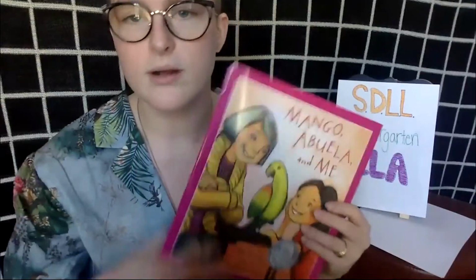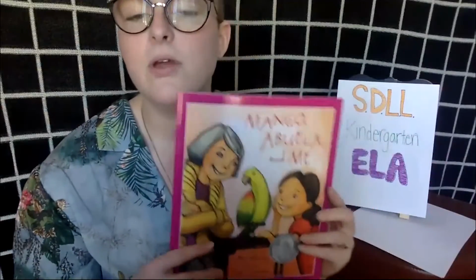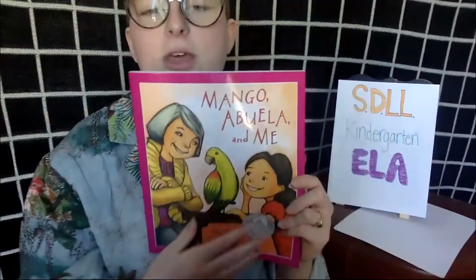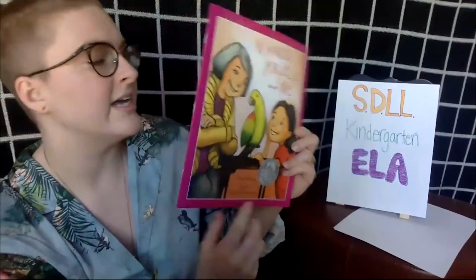So with whatever book you have at home, pause the video for a moment, take a second and point out on your book, where's the front cover? Look at all the information on the front cover. Where's the title? Who is the author? Even if you can't read the author's name, at least find the words on the cover that you think are the author's name. Then maybe point out the spine of your book. Run your fingers along the spine of the book, what holds the book together.